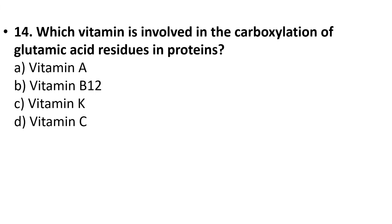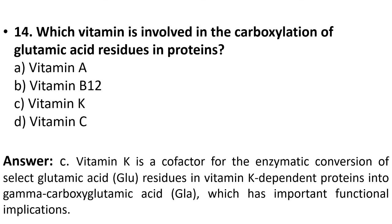14th question. Which vitamin is involved in the carboxylation of glutamic acid residues in proteins? Vitamin A, vitamin B12, vitamin K, vitamin C. Your answer is option C, vitamin K. Vitamin K is a cofactor for the enzymatic conversion of select glutamic acid residues in vitamin K dependent proteins into gamma carboxyglutamic acid, which has important functional implications.